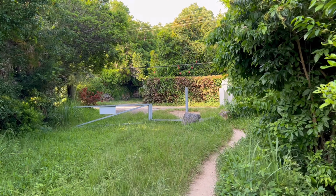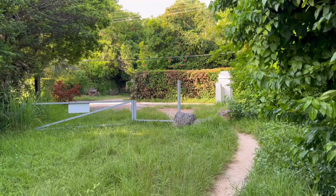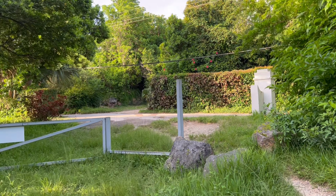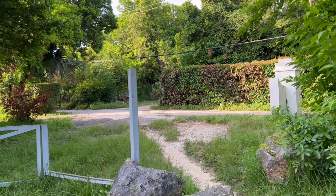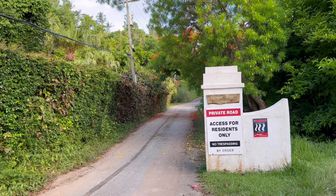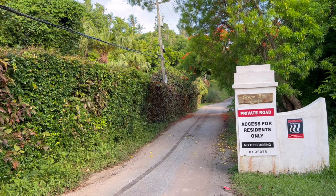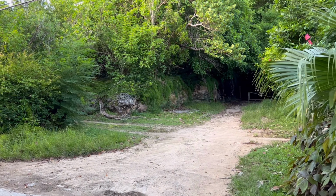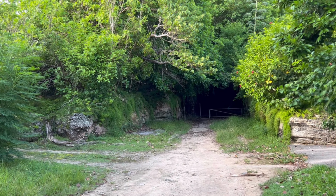I now see the fence, signifying that I'm exiting the trail. Should I go beyond or not? I haven't really given you an overview or a background of the railway trail because I haven't looked it up. On this side is a private road, meaning I cannot go there. No trespassing. But on this side is the continuation of the railway trail.